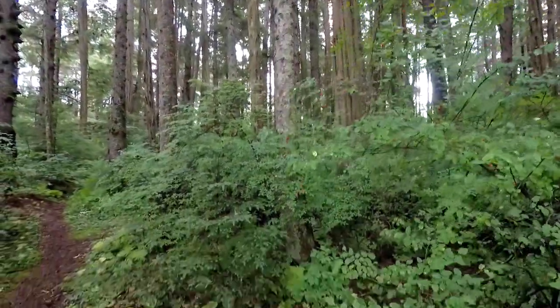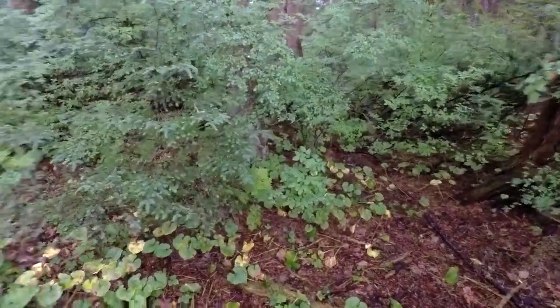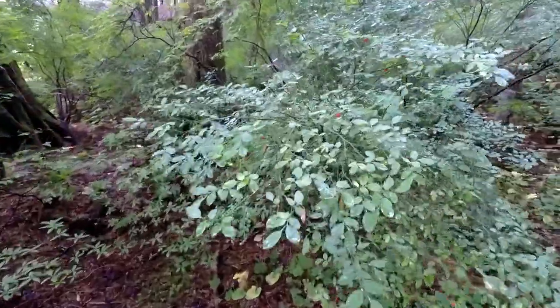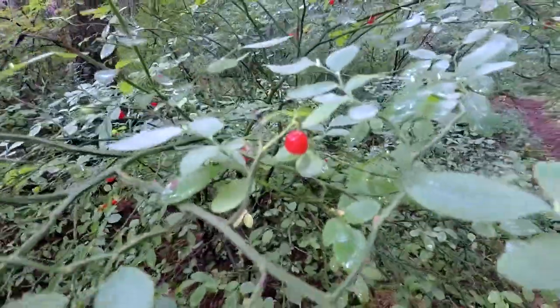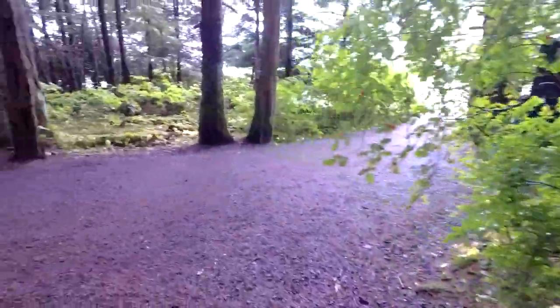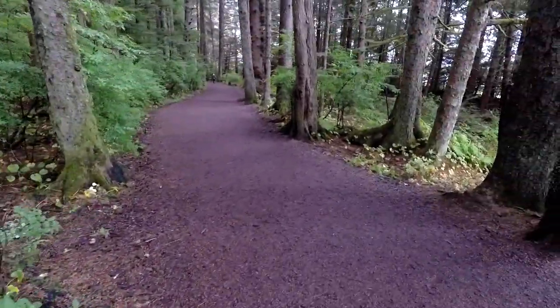This area is not full of undergrowth, but when you get deep in there, it's just solid ferns and plants all over the floor of the forest. You see these little red berries this time. I didn't see them before, but like I said, the berry bushes, the berries were still yellow. And now, of course, they're gone. So they ripened and got eaten, I guess.